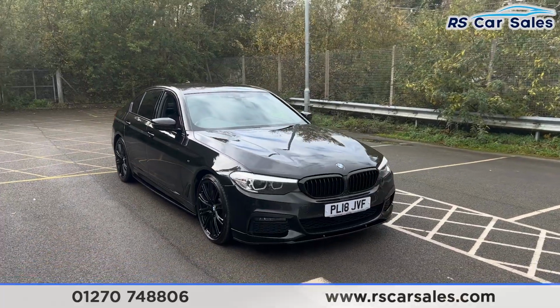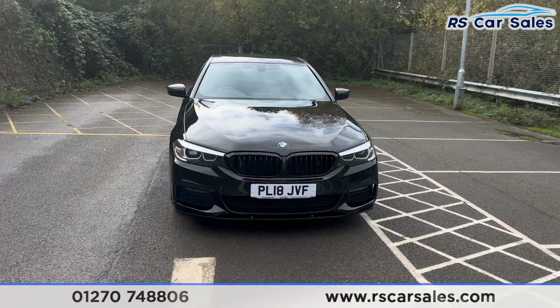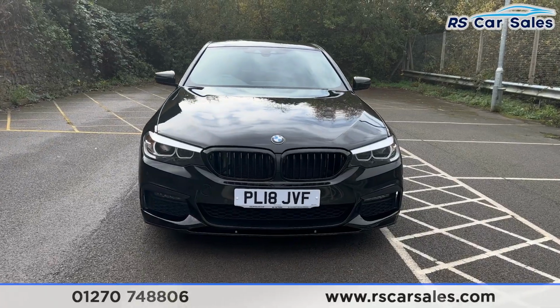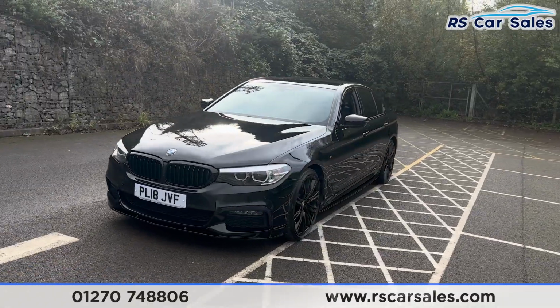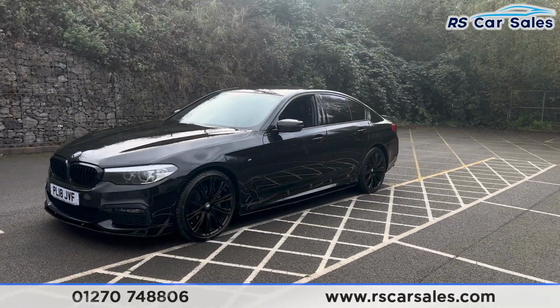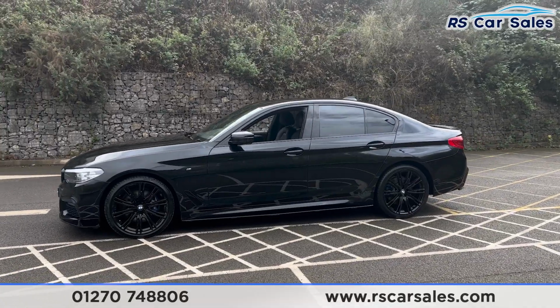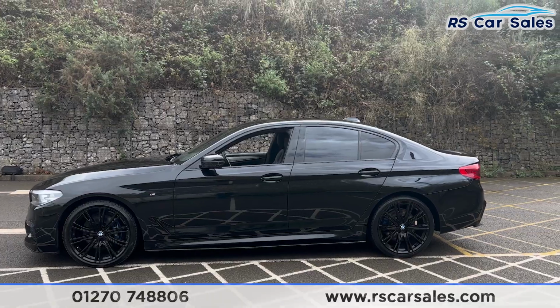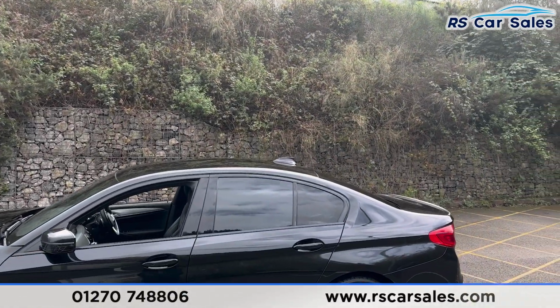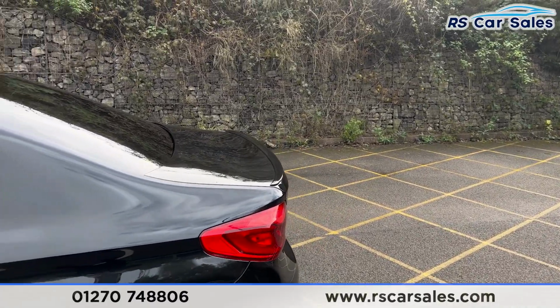We do have the black sapphire metallic paintwork, LED headlights, gloss black front grills, and also the front splitter, part of the full M Performance kit this vehicle has. Right to the passenger side, you find the side skirts along the bottom, colour-coded door handles and door mirrors, black trim around the windows, and the privacy glass as well for the rear passengers. Up top you find the shark fin antennae. We do also have the rear spoiler lip as well on the tailgate, as you can see.